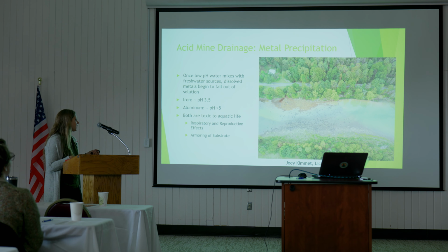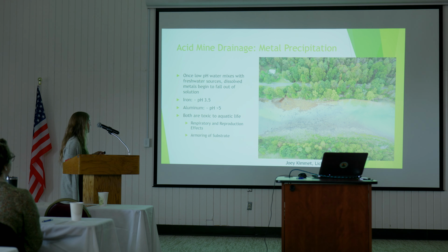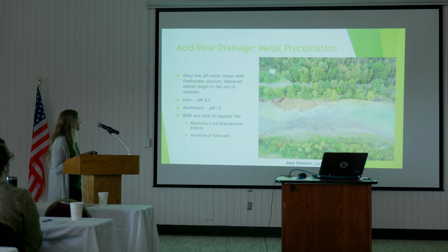So this is a photograph of the Cheat River in 2019. This is metal precipitation in action. We have Lick Run here. You can see how small this tributary is. This is our largest contributor to acid in the Cheat River watershed.